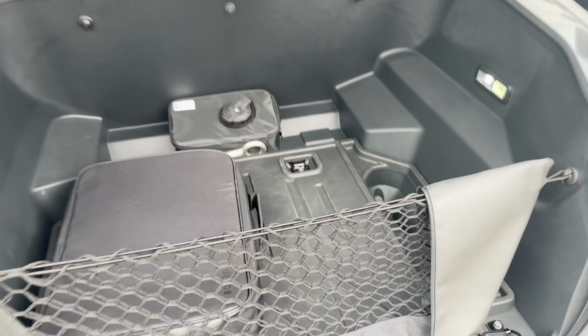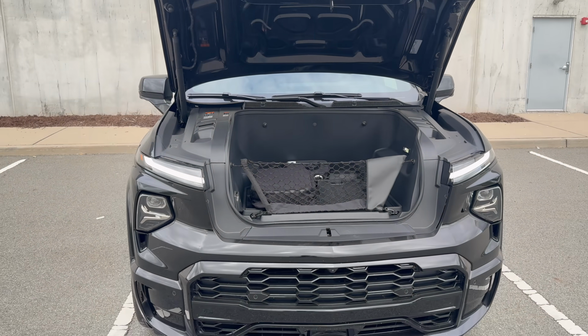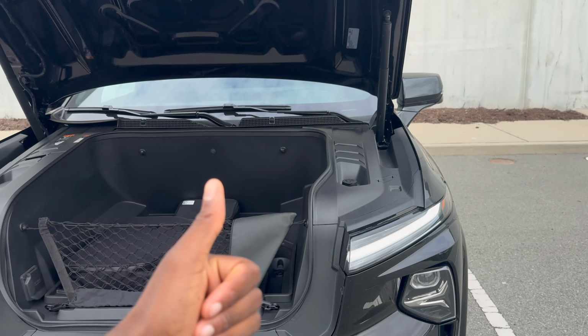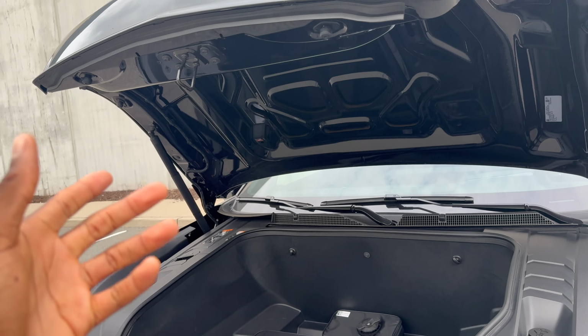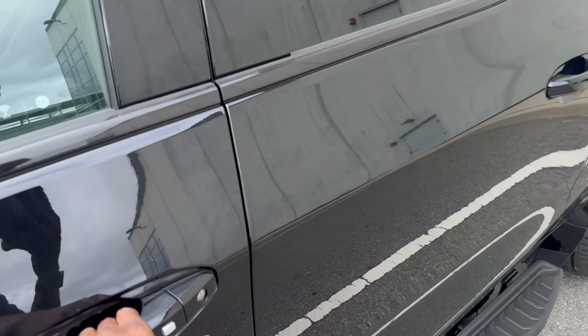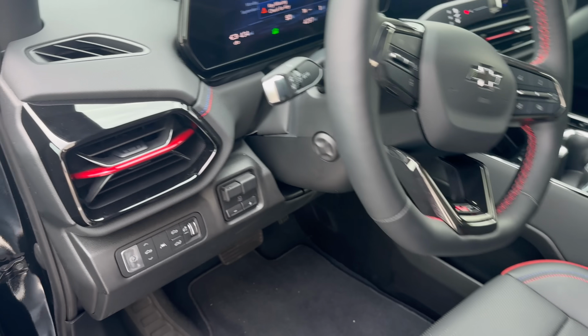They know what's going on. So this is a pretty convenient peak EV feature as well. Good to see a powered front trunk. My only downside is I couldn't find a way to close it from outside, so I have to go back in and close it. But that's just one more thing it's got going for it.